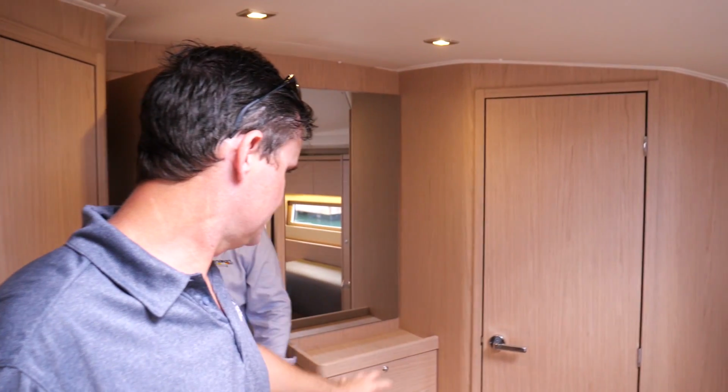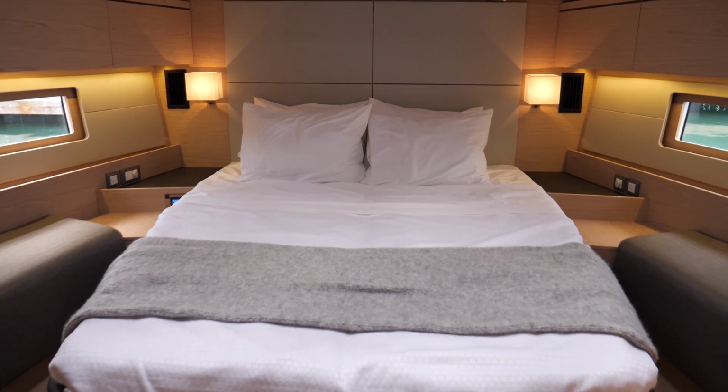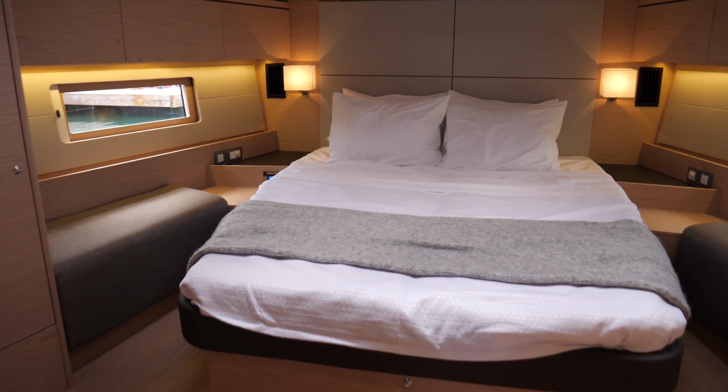I mean, exactly. Separate shower and sink and all that? Yep. Exactly the same arrangement. This one, though, does have the width and the extra beam, which does allow you 2 settees up here as well.